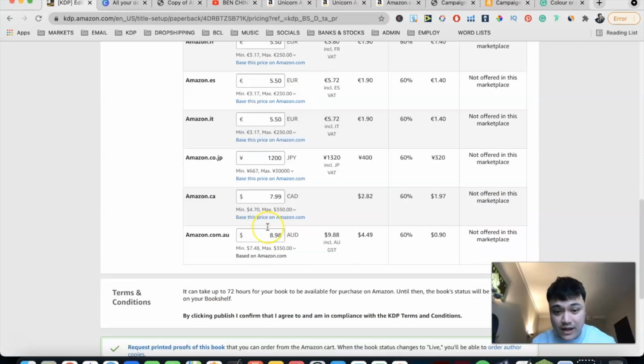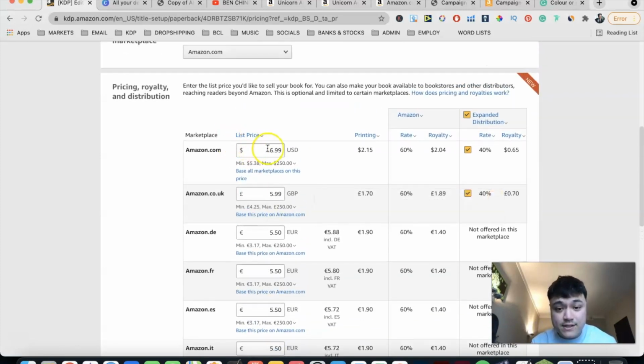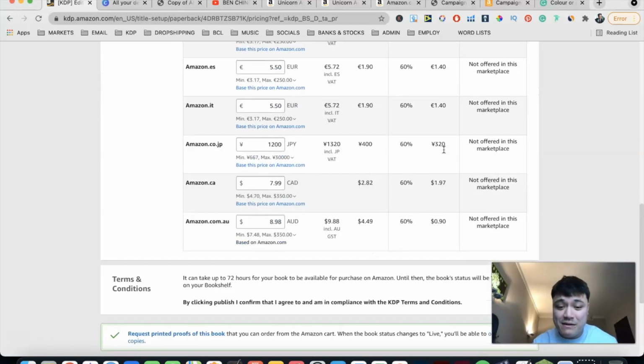Look, this is based on amazon.com. This is a 100-page notebook, by the way, guys. So in the USA, bear in mind that I've listed my notebook here for $6.99, and this gives me $2 in royalty. If you scroll all the way down to the bottom, just for comparison, $8.98 is the conversion there. Plus in Australia, they put a general sales tax on all the books as well. So in total, your customer will be paying $9.88 for this notebook, and you're getting 90 cents in Australian dollars for that notebook, which isn't a lot.